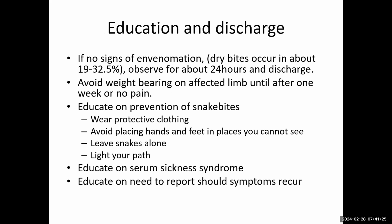Next slide, sir. Okay, so before we discharge the patient, we have to educate the patient. Most times, of the patients who are bitten, about 20% on average, 19 to 32%, have what we call dry bites, which means that there will be nothing happening, no envenomation. And so this patient can be observed for up to 24 hours and then discharged home.